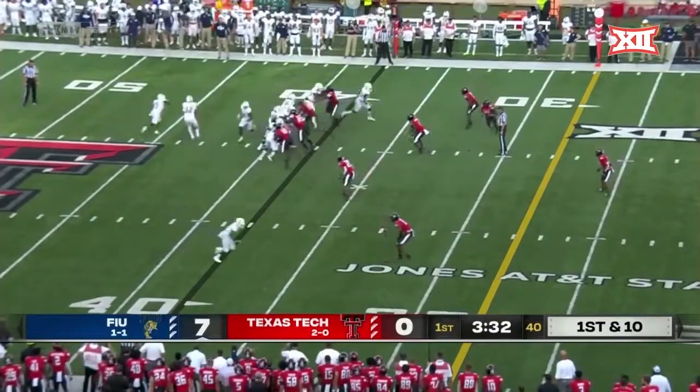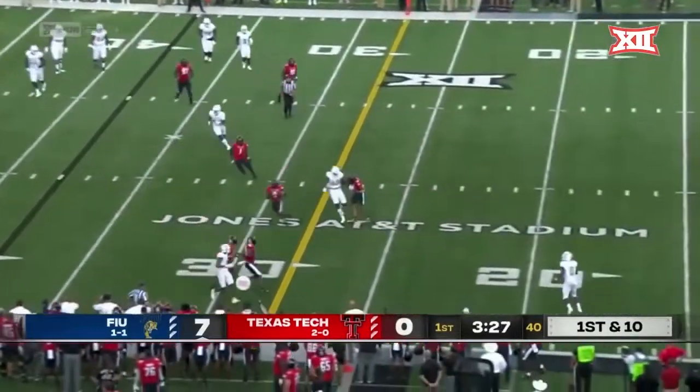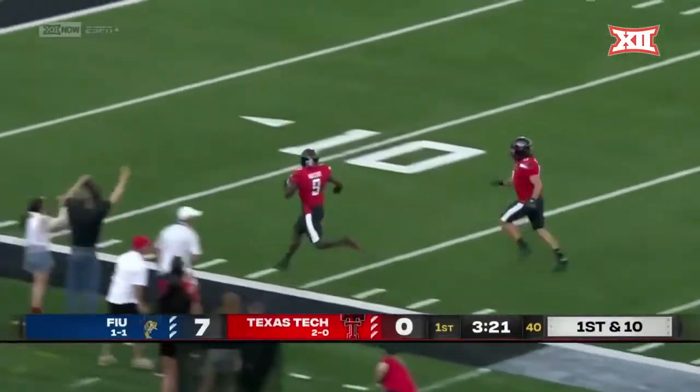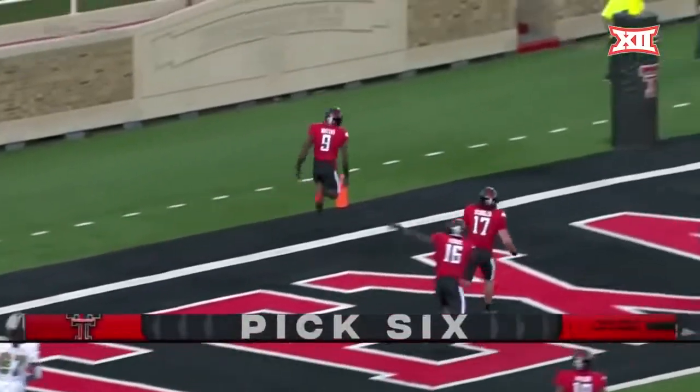After the turnover on special teams, Ortenschlager able to escape, and that picked off. Back-to-back turnovers, and Waters running the other way, back down the sideline. Touchdown. Pick 10. Six. 70 yards.